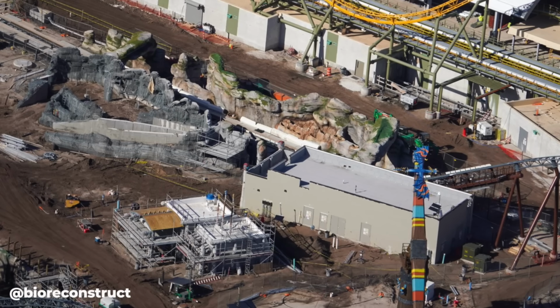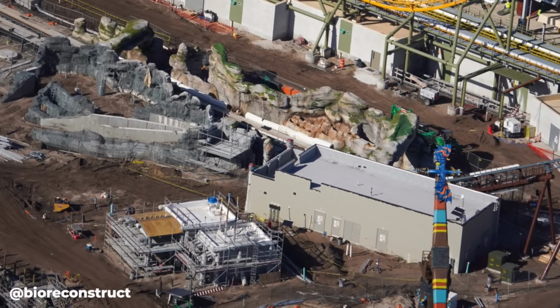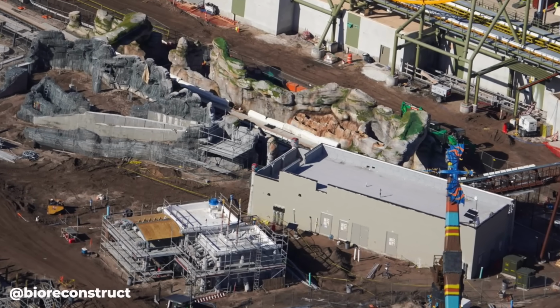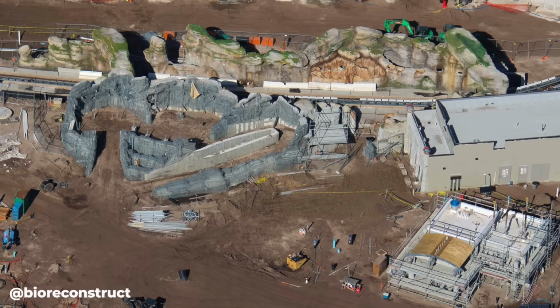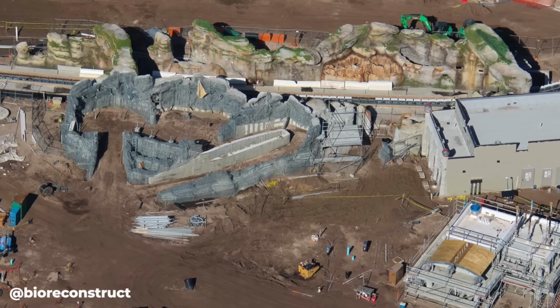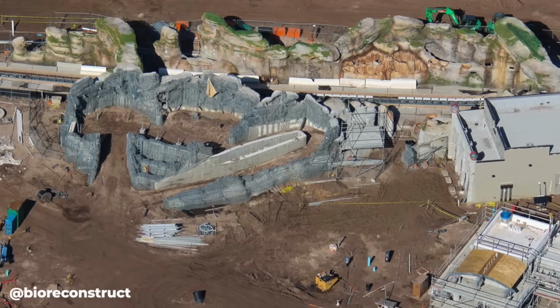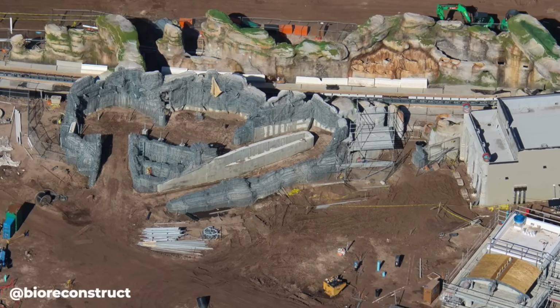And over at the How to Train Your Dragon coaster, we can see rockwork at the second launch, as well as progress on a quick service food area in the foreground. And in another angle of the second launch of the How to Train Your Dragon coaster, we can see the rock theming is still well underway in this area, and this will be a kids play area in the center here.